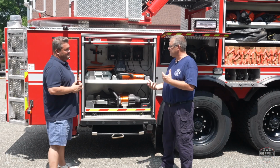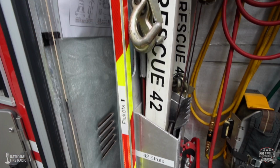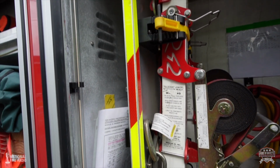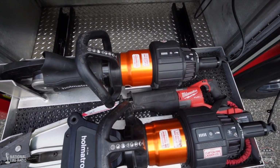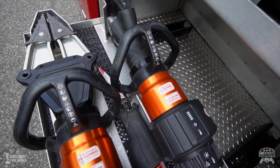To make it more efficient, in the 3-man company, the way we operate is the officer and the backseater go for stabilization. They'll grab a set of struts and some chocks, go right to the vehicle, do the scene size up, and then the driver gets out, comes right back here, grabs 2 tools, walks right up to the scene. By the time we're stabilized, we should be right into cutting. No plugging things in, no starting a generator. It's just ready to rock.